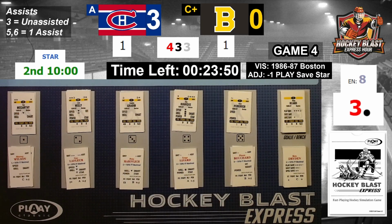We move on to the next segment. Home scoring chance of a 64. Home defense stop breakaway chance. Visitor goalie must make a spec save. Doug Keenes has to roll a lucky 1 in order to stop it. Unfortunately, he won't, and the Habs will extend to a 2-1 lead.